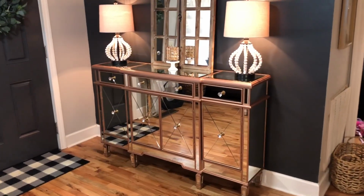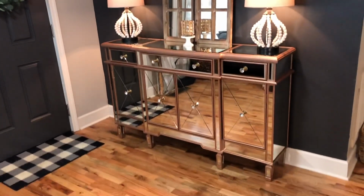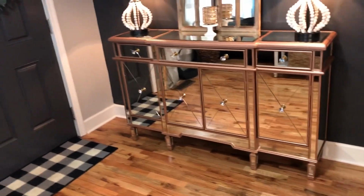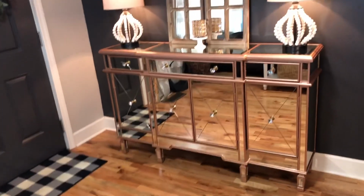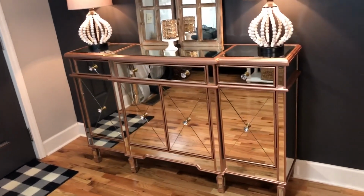This is my entryway table. I've had this for years. I got it from Wayfair in about 2016. And it used to be silver, and I just recently painted the trim the bronzy gold color.